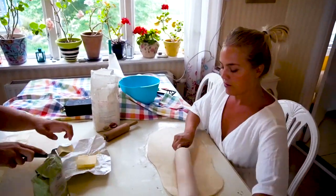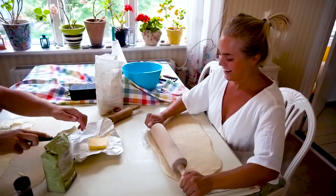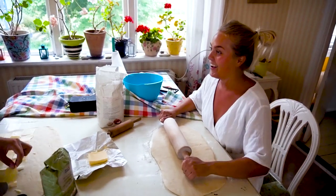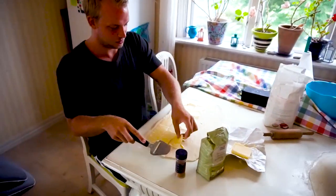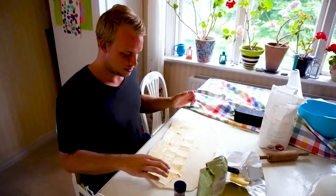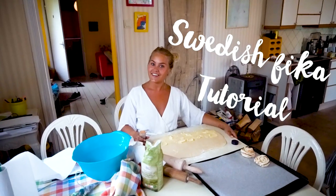I think Angelica's doing really well. Look at her. She's very rectangular. She's flawless. I'm the black sheep. Yes, you are. Oh, thank you. But you're very good at your butter skills. Butter boy. Okay, next step, Angelica, what's that?